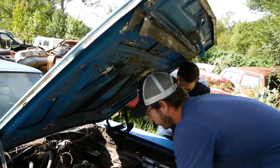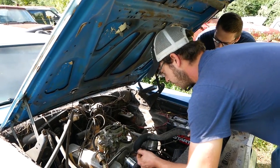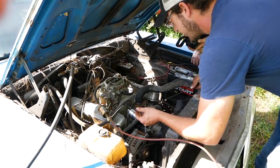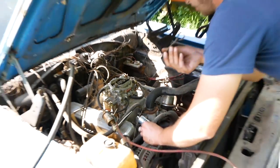No oil. Okay, I brought a couple quarts in the Oldsmobile, so. There's a little bit on the end there. It looks probably just a quart low, isn't it? Yeah, we're at least a quart low. It's a ways. Yeah. It seems some moisture sitting out here.